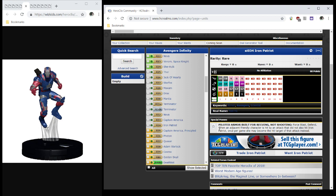And then he has, when an adjacent friendly character is hit by an attack that did not also hit Iron Patriot, once per game, she may become the hit target of that attack instead. And that is so freaking awesome. It's so useful to do that because it can really help out.